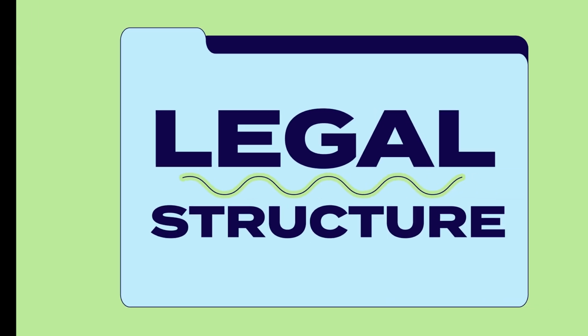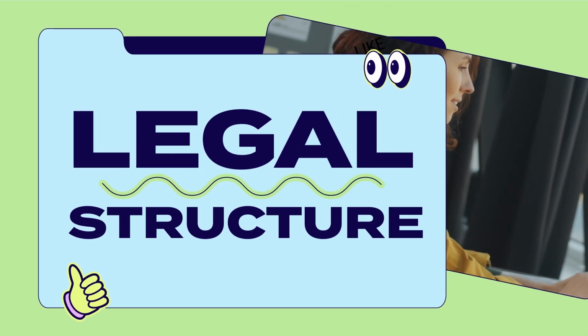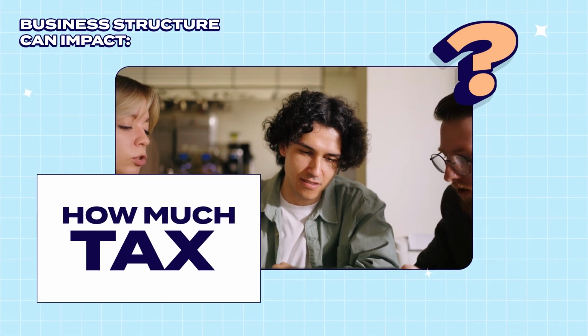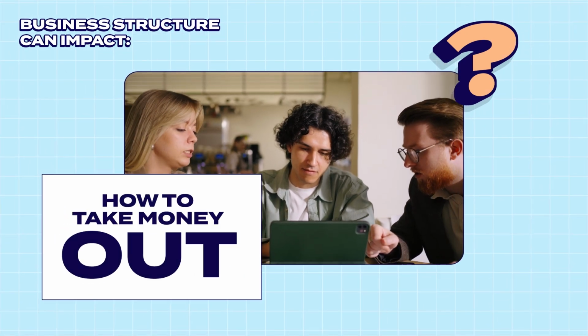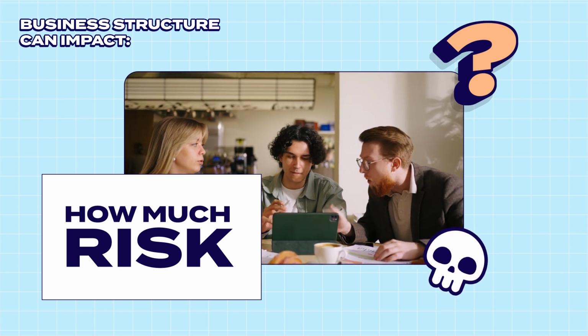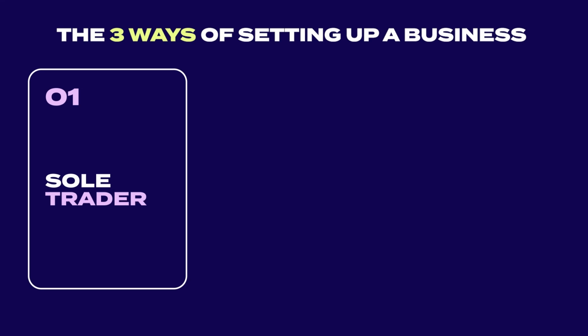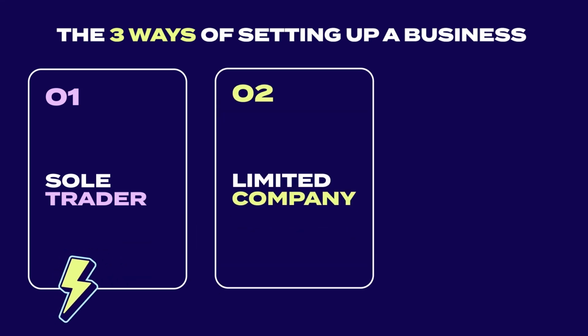At some point, you'll want to consider what is known as the legal structure of your business. The type of legal structure you choose can impact the amount of tax you pay and how you're able to take the money out of the business, and even how much risk you have if the business doesn't work. Let's look at the three main ways. These are a sole trader, a limited company, or a partnership.